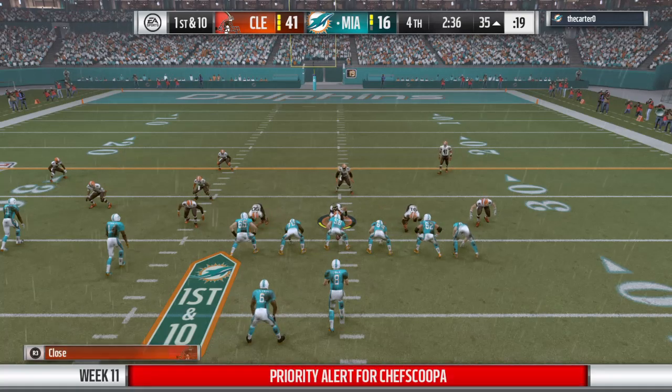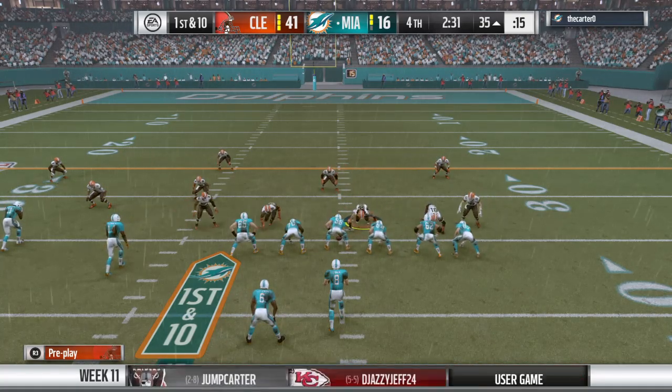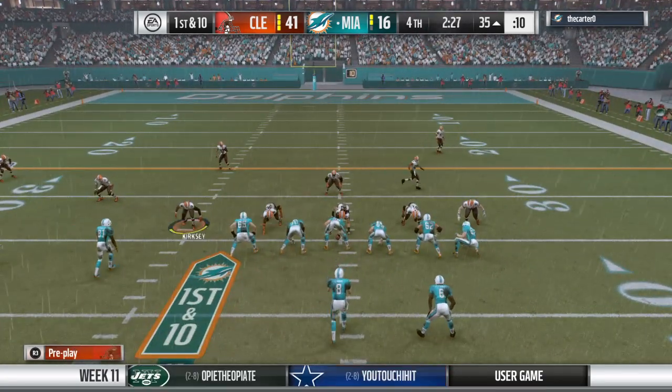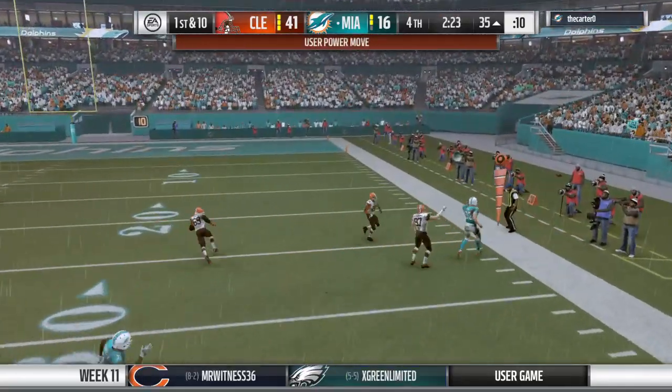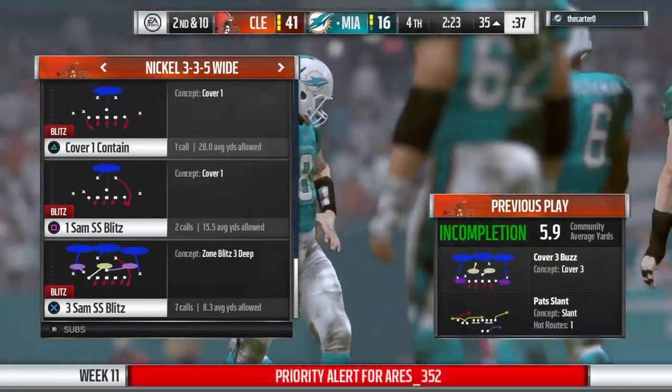And some changes here as the D-line separates some. 3-19. Leopard. Watch it now, Barney. They'll look to throw now on first down. His throw incomplete. He was looking for his big tight end there, Jesse James.